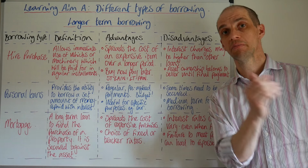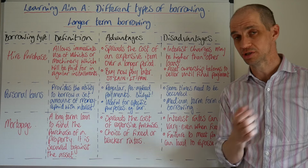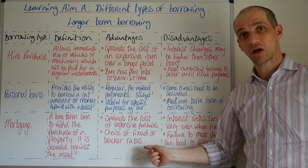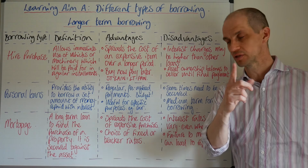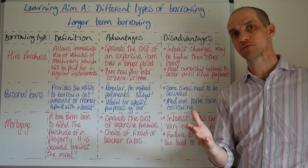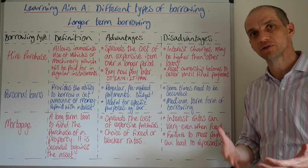Okay, so this enables you to actually spread the cost of expensive purchases, and it gives you a choice as well. There's a few choices. So the most common ones are fixed or tracker rate mortgages, but there's many others such as variable rates. So a fixed rate is where it's fixed at a given rate, usually for 2, 3 or possibly as long as 5 years, and thereafter it will revert to the bank's variable rate, which can be rather uncompetitive, so watch out for that. Now, alternatively, you could have a tracker. Having a tracker means that it will track the Bank of England's base rate. And the Bank of England's base rate is, of course, right now, as in April 2018, at 0.5%. Okay. So, yeah, those are the main sort of advantages regarding this.